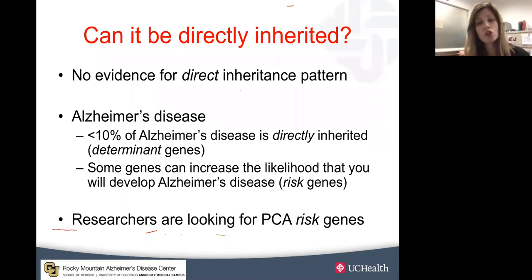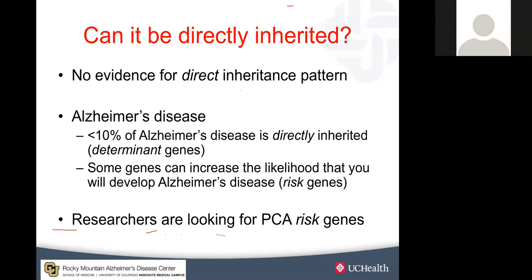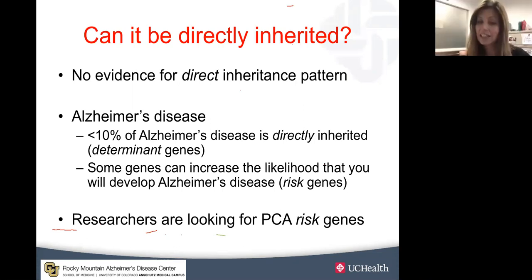But there are risk genes that we may one day be using because we want people to be diagnosed much earlier before they develop a lot of symptoms or even any symptoms. And so when we look into the future, we may have risk genes, but we're not going to, at least in the near future, use genetic tests to make the diagnosis. So now circling back around to directly answer that question, currently we're finding some genes that may increase your risk for PCA, but we do not have any genetic tests that allow us to make that diagnosis.